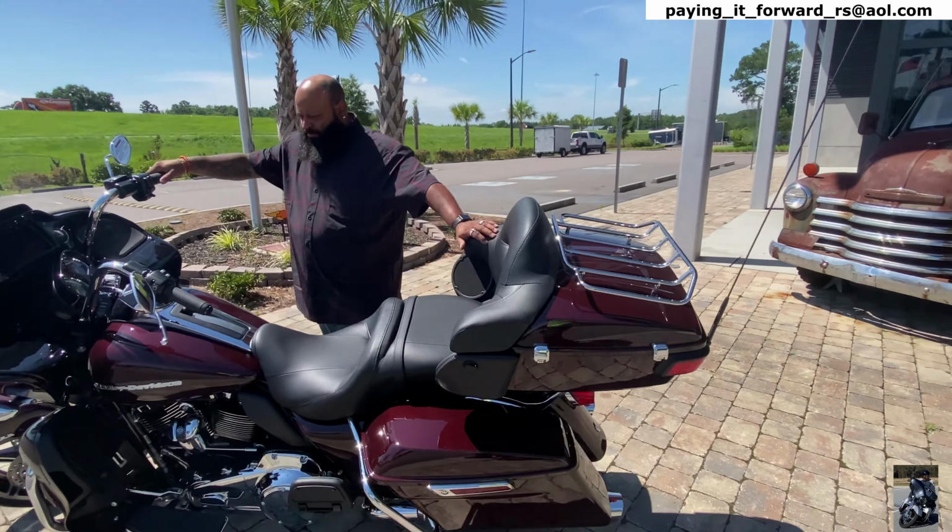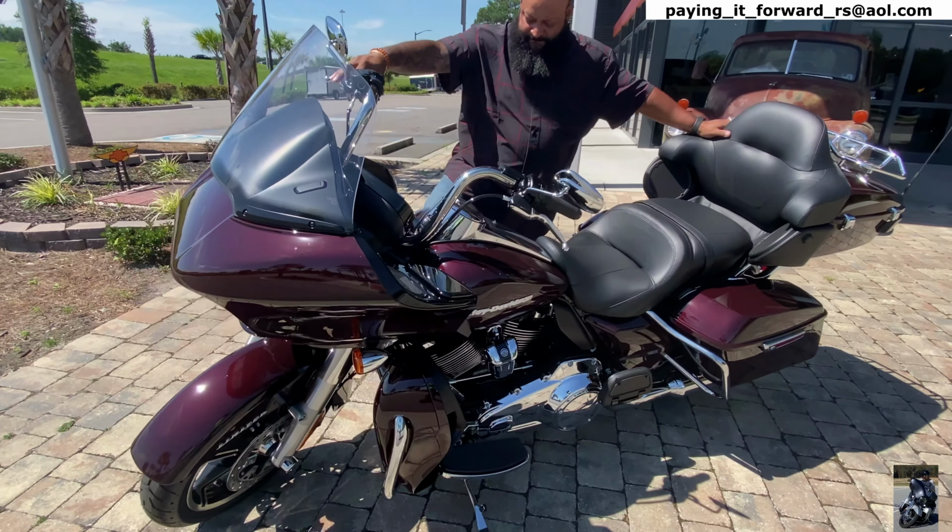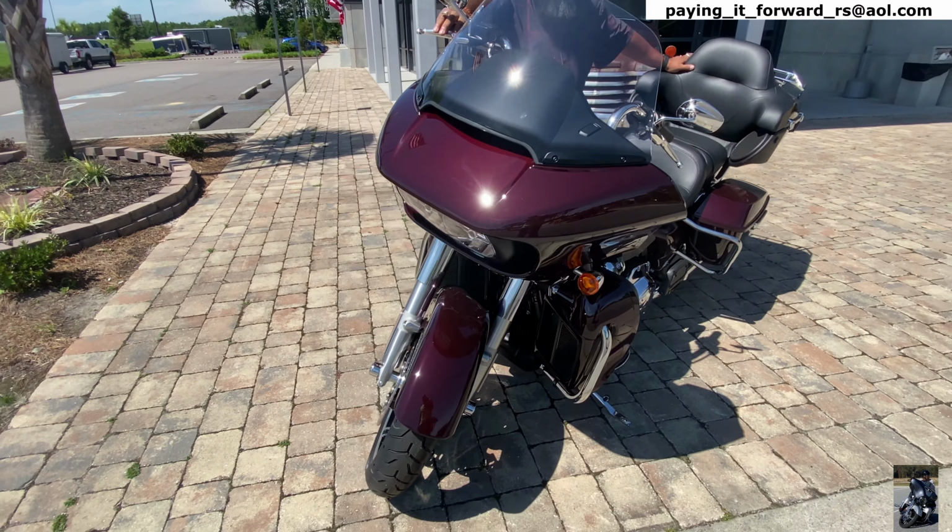All right, guys, so I told you that I was gonna wait for my motorcycle. So while I'm waiting for it, why not test ride a Road Glide Limited? So a few people asked me, have you ridden a Road Glide? I said, no, I haven't. So I'm gonna ride this one. This is Eric. A few of you guys gave Eric his props for his knowledge in the motorcycle and sales.